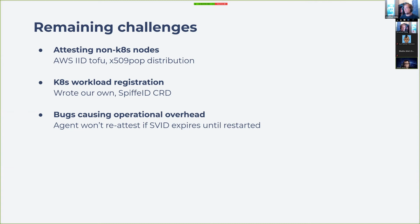There's a few other minor operational headaches still. So there's a bug where agents weren't reattested to the SVID at SPIRE. Again, this is mostly a problem in test and development environments, but again, it's a bit of operational overhead. Overall, though, we're very happy with the outcome, and everything seems to be going quite well.